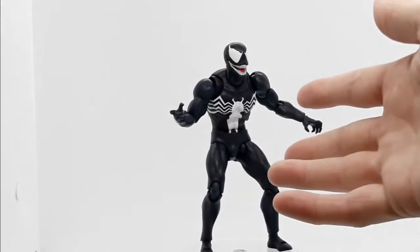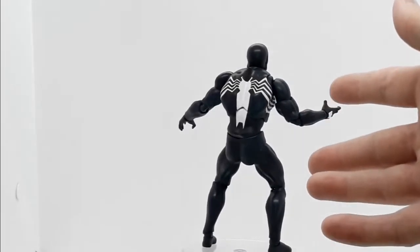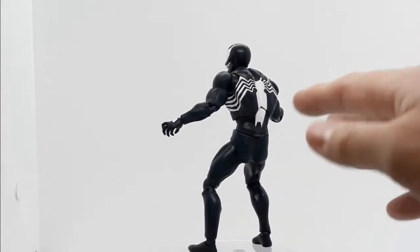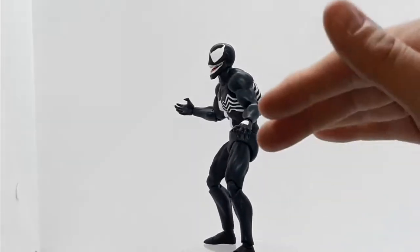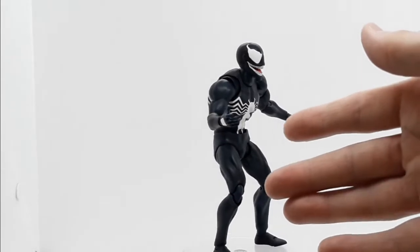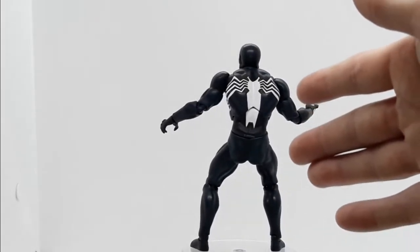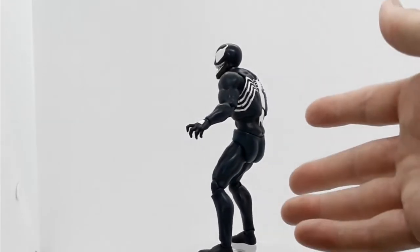All right, so this is my Mafex Venom out of the package. And with this figure, I would like to make the argument that it's my opinion, this is the best Venom action figure ever made, hands down. Now, you may not share that opinion, and that's okay. But this is literally the Venom I have been waiting for years.